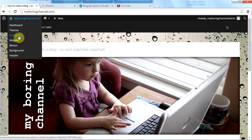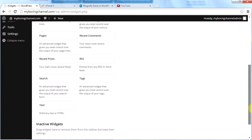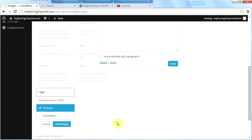What else do I want in my sidebar? How about just an arbitrary bit of text? Now I could either drag this over and scroll up like this and drag it here, or instead of dragging the widget up there, you can always just click Add Widget. Click on where you want to add it and then click Add Widget.